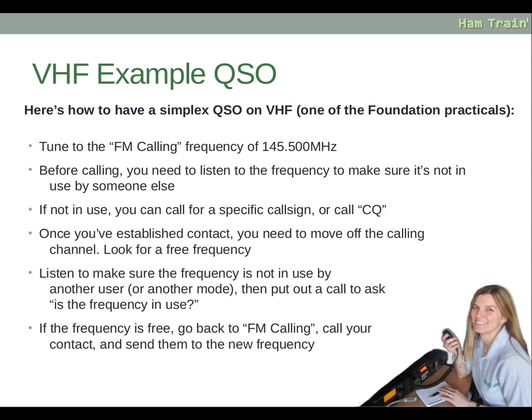If you don't get a reply, then you can assume it's free. You go back to the calling channel, the FM calling channel, where the other person's waiting to hear from you, and you say, let's QSY to such and such a frequency, and then you meet them at that new frequency and continue the conversation.